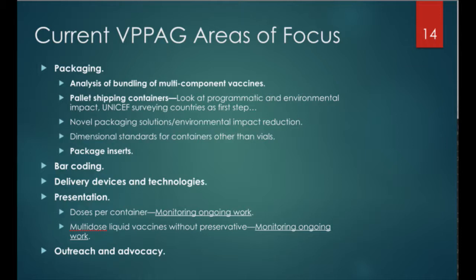So looking forward, these are some of the areas that we're continuing to work on. We're definitely hoping to expand the barcoding work and provide some advocacy and some further guidance around that. We're also continuing to work on packaging, the few aspects that are highlighted here. And we're making a foray into beginning to consider work on delivery devices, particularly those delivery devices that are combined with a vaccine product, such as microneedles or novel primary containers.